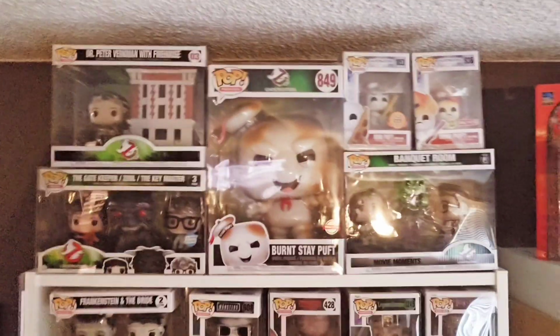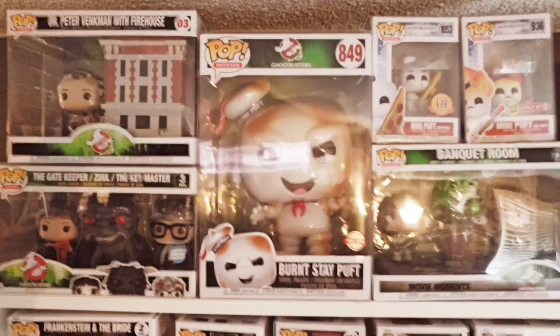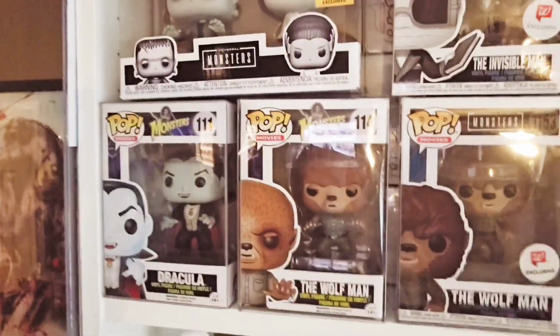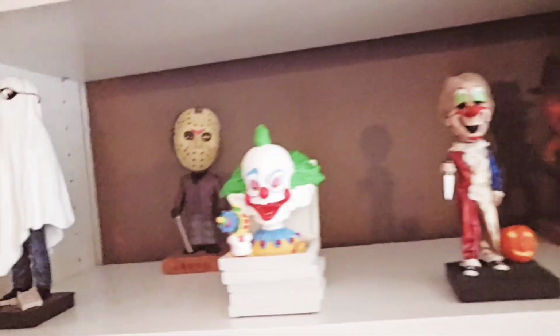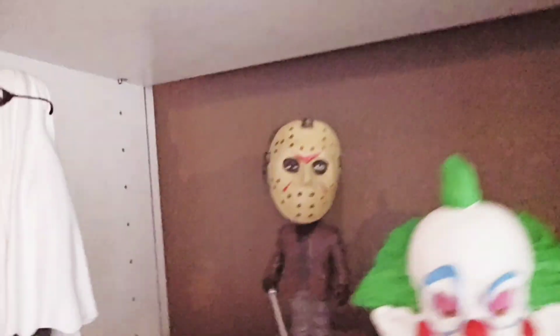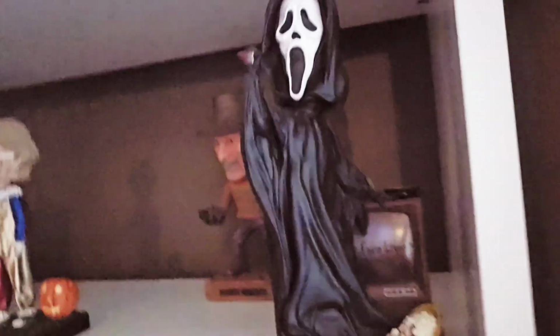Okay, so here's kind of starting a little bit of my horror collection. Got all of my Ghostbusters stuff on top. And then it kind of goes over here to a little bit of Trick or Treat, Leprechaun, a mix of stuff, some Universal Monsters. And then a little section of some bobbleheads here. I love this one. It's a little bobble body. So cool. But these are some original Funko Wacky Wobblers back there. Little Jason and Freddy Krueger. And a little Ghostface there.